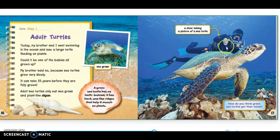Up here I see a scuba diver. Here's our caption. It tells us more about what it's pointing at, so the diver. A diver taking a picture of a sea turtle. How do you think green sea turtles got their name?